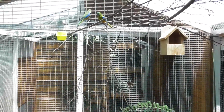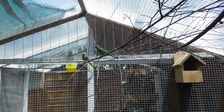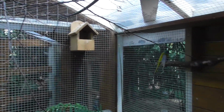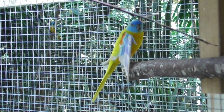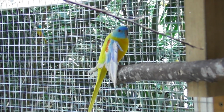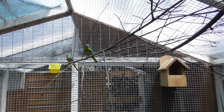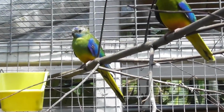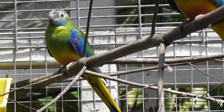So we've got three in here now. Two girls and Yellow. Where is he? Poor old Yellow. You holding your wing funny today? Hmm? Still gets around okay. And so we've got Yellow, Makita, and this one doesn't actually have a name. She's got a pink leg ring, so maybe I'll call her Pinky.